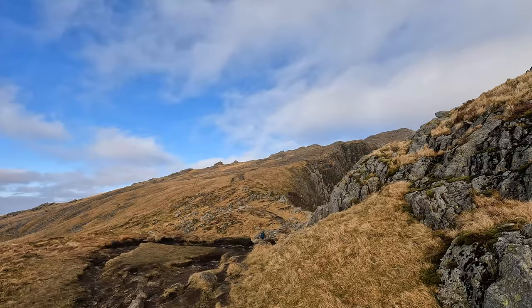The next stop is the actual summit of Cadair Idris, and I'll try and show, it's kind of hard to see here, but just up there is the summit. So not too far to go now. I think we'll probably stop up there and have some lunch as well. But yeah, we're just taking it nice and easy, taking in all the views. It is just absolutely stunning.